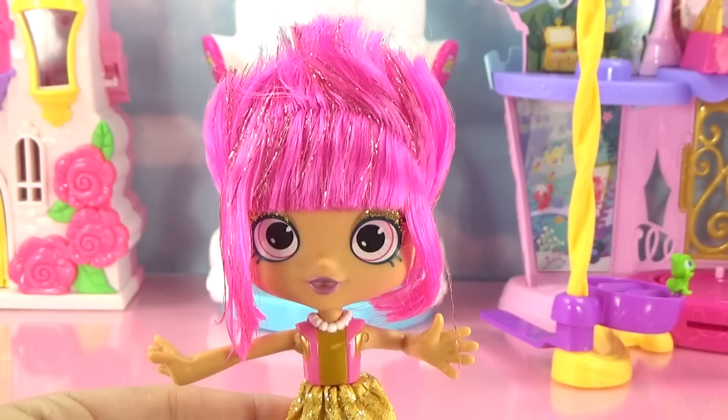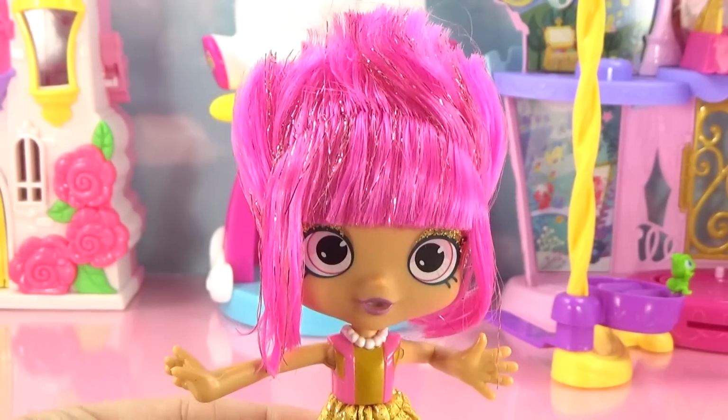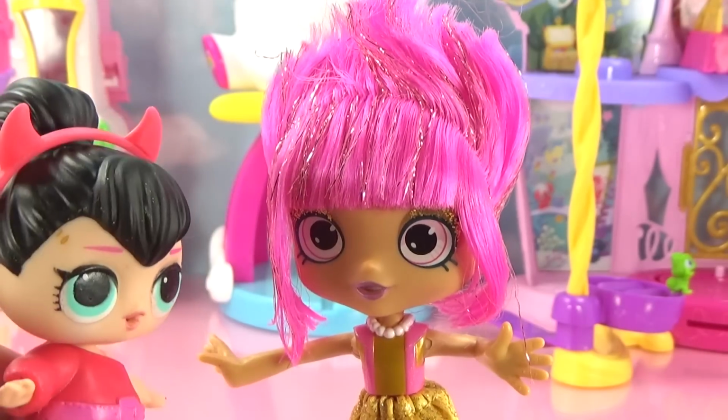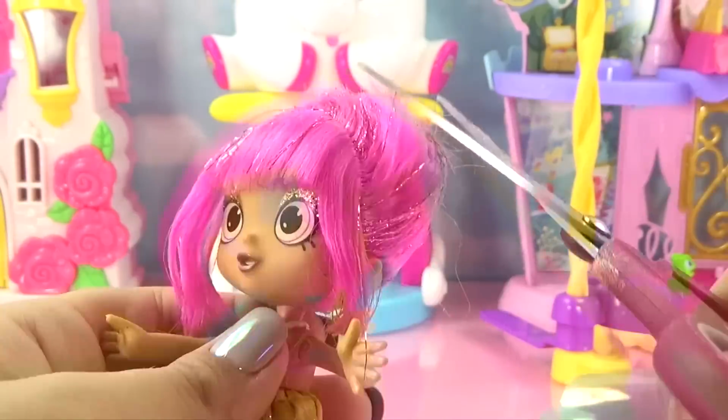Whoa, check out Lippy Lulu's hair now. She kind of looks like a troll. Yep, I could kind of be Poppy's big sister. No, I need a big sister, so stick to Spice. Oh, yeah, definitely Spice's big sister.